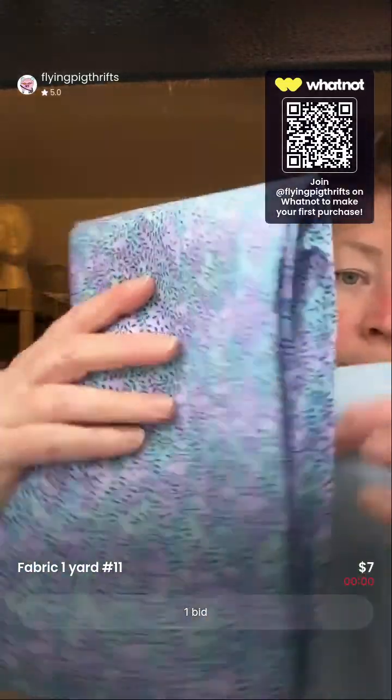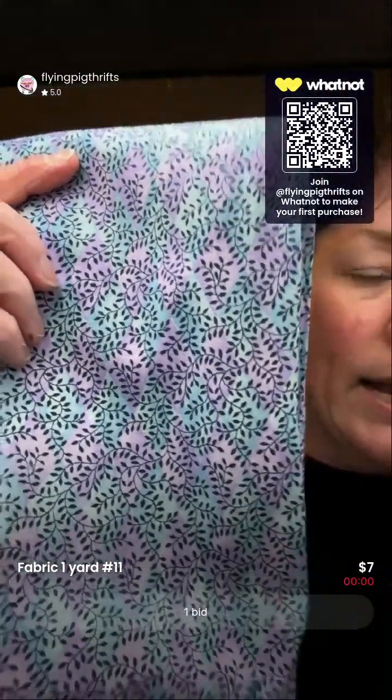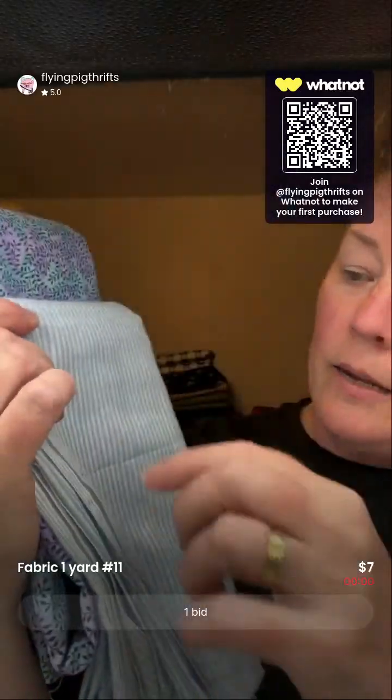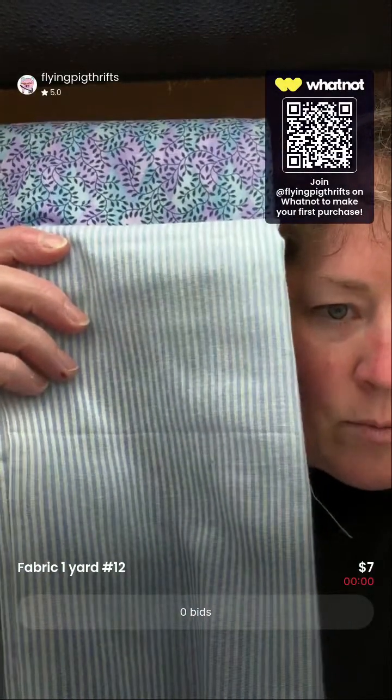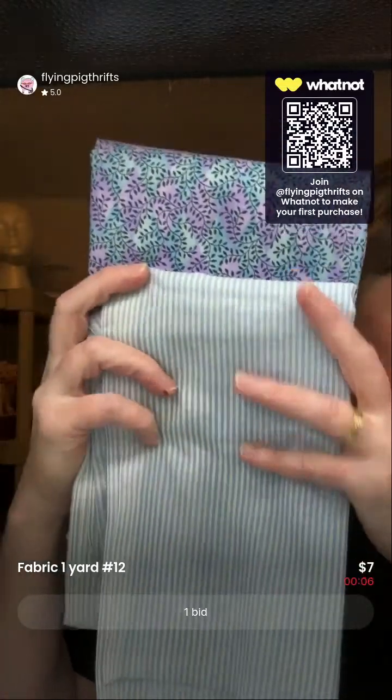Okay, so we're going to get both of these. So that would be 2 yards. You have this purple and blue with vine, and I'm going to throw this yard in as well. So you're getting both of these, and that is just a fuzzy. And run next. You get 2. 2 for 1. 2 yards. 1 yard each. Those kind of go together.